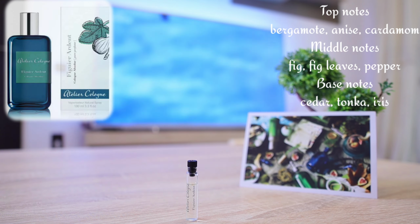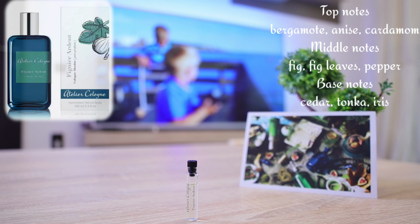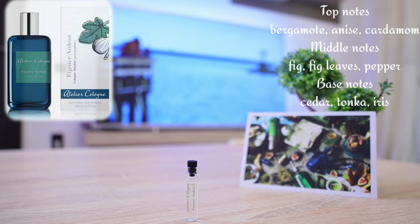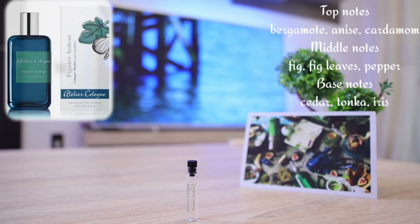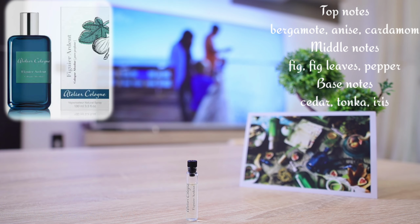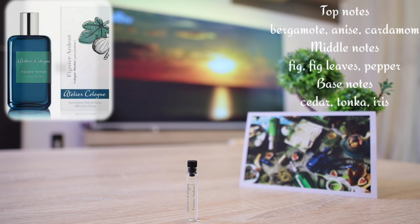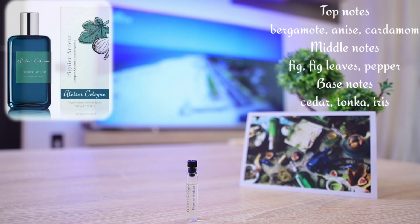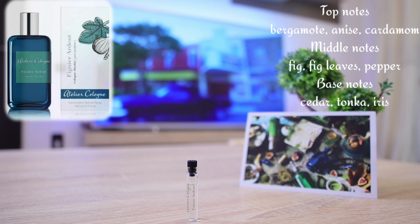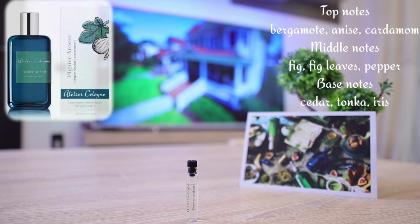That's why I said that this one resembles a lot Philosykos from Diptyque, because that fragrance smells just like a natural fig tree. And fig trees are renowned for attracting a lot of dust. So you get that dusty feeling. It's very dry, it's very dusty, it's very airy at the same time, and also a bit on the green side, woody green.